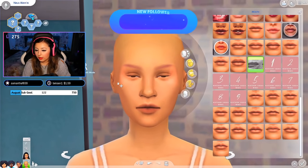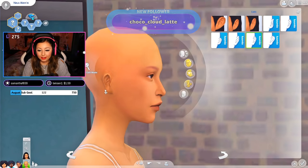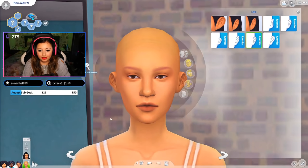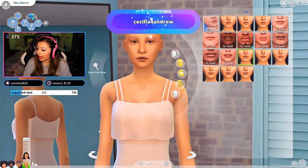Maybe. Why the ears? Why do they look like they're stuck to your head? Why are they like that? There we go. What about that? Oh, that's a bit better. That's a bit nicer. Okay, there we go. I'm gonna have her look a little bit like her mum. A bit like that. That's okay.